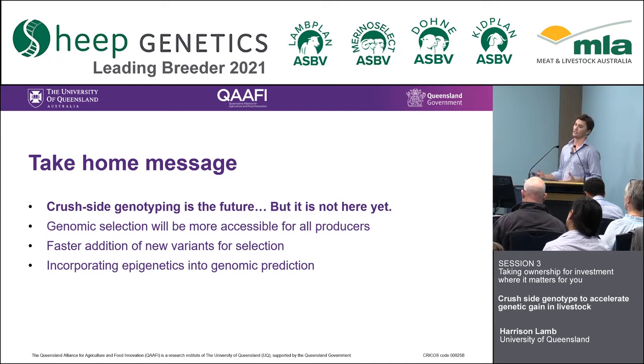Instead of having to come up with an entire new SNP array to genotype your animals when we need a new variant, we can just add a single location into the database that we use to then genotype that variant at no additional cost. It will also hopefully allow us to incorporate what we call epigenetics or methylation, so signals from the mother's upbringing that are passed down onto your lamb or your calf. We can then incorporate that into our prediction one day.